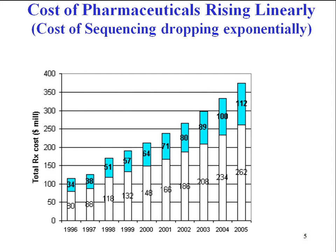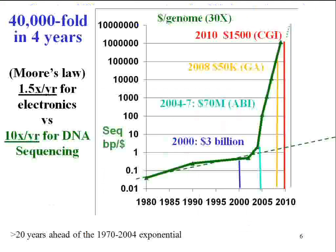Cost of pharmaceuticals rising. Sorry about the bad news. But hopefully, or some of us hope, that the solution is in better use of the drugs so we reduce toxicity and we increase efficacy and we don't waste money on trials and individuals that aren't going to prosper from these drugs.